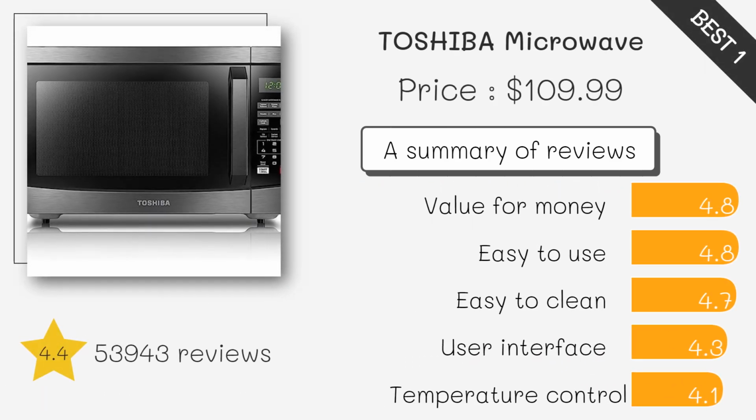This microwave offers a built-in sensor that helps cook food evenly by detecting humidity levels. It has a larger cubic feet capacity, intuitive control panel, and multiple presets including a veggie sensor. It's perfect for a variety of cooking needs.